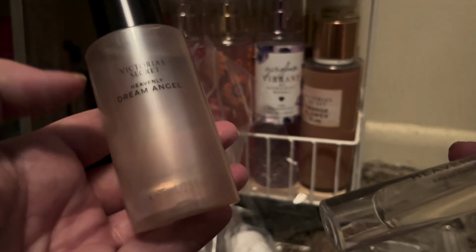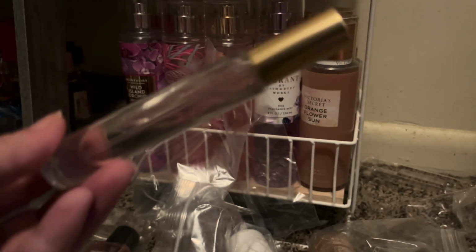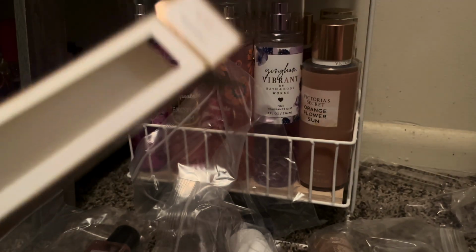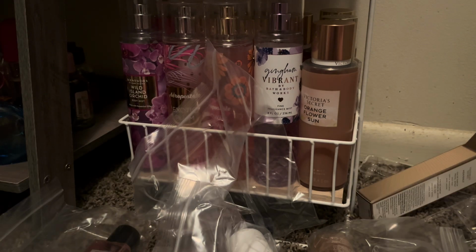I'm thinking now that I will probably end up liking this one a little bit better than I thought I would, just based off of how the Heavenly perfume itself smells. This is really good. I really like this one, and I'm sure that once I use it up, I'll be trying to get more of it because it's good. I will say whenever I purchased the Pink by Pink perfume, I got it in the travel spray. It was really good, and I enjoyed using it, but it was definitely not one that I wanted to repurchase, but it was good. Let's see what else I got in here.